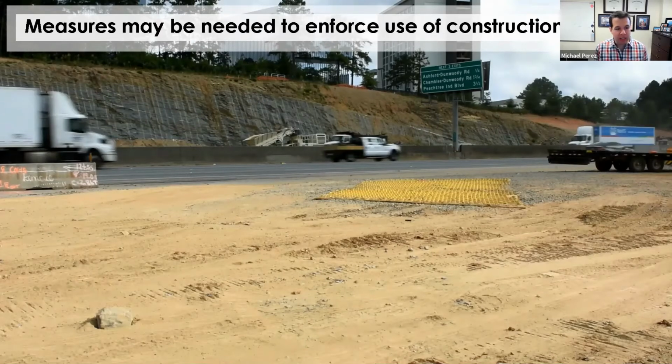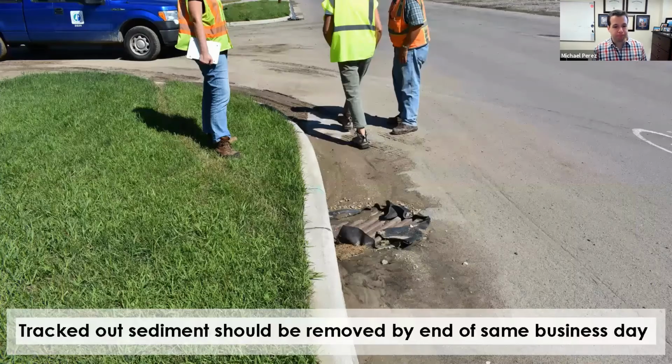This particular day, it was pretty dry out there and there wasn't a lot of mud being tracked out. But if this becomes common practice during a rainy day, that interstate would have a lot of sediment on it.